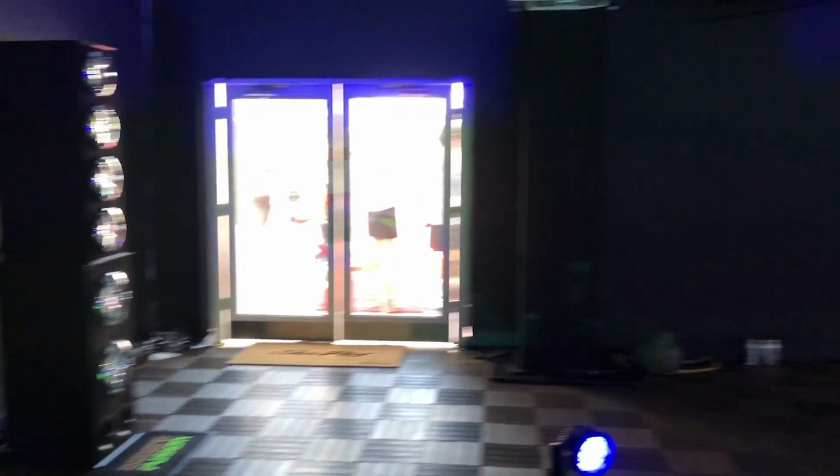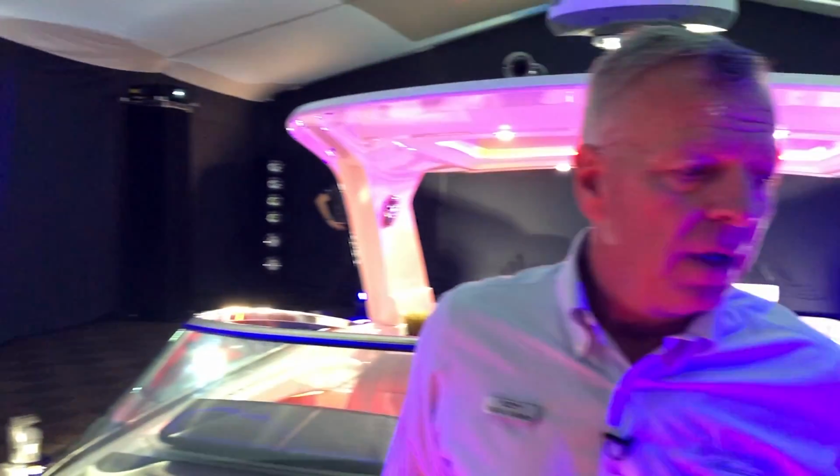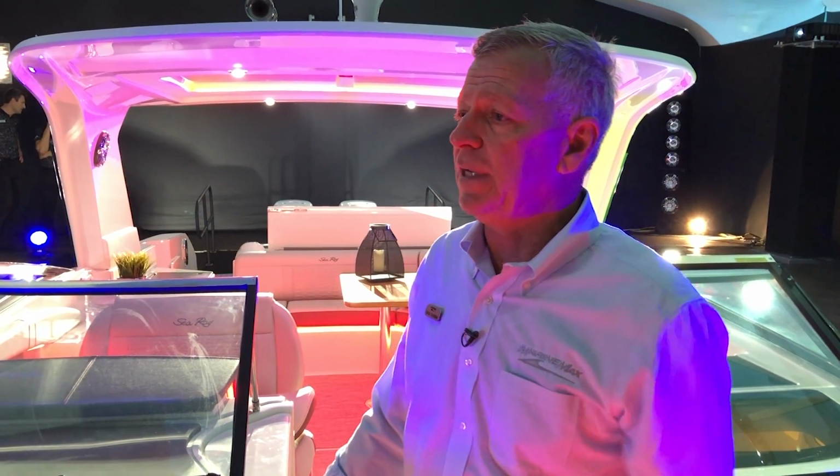And I tell you, that's the quick tour of the SLX-R 350, new from Sea Ray. It's awesome. You've got to check it out. Sea Ray celebrating 60 years, iconic brand, and they're on their game with this one.